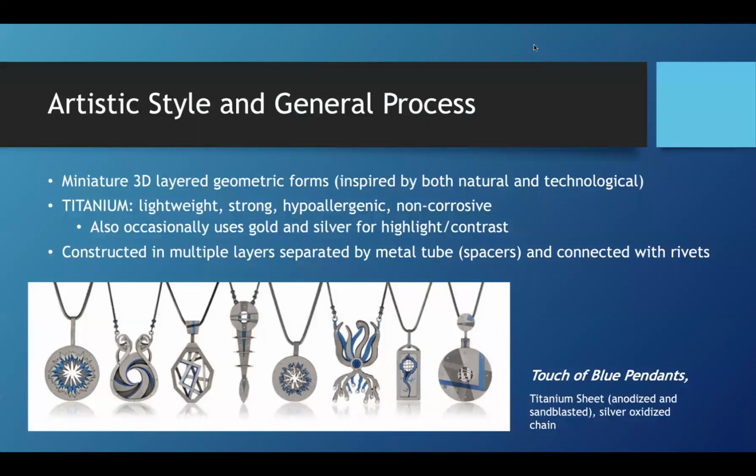Douglas Wunder's artistic style is mainly comprised of 3D layered geometric forms. He primarily works in titanium, which is a lightweight, strong, hypoallergenic, and non-corrosive material. And he also uses gold and silver quite regularly. His pieces are constructed in multiple layers, separated by metal tube spacers and connected with rivets. And he likes to take inspiration from both natural and technological forms.